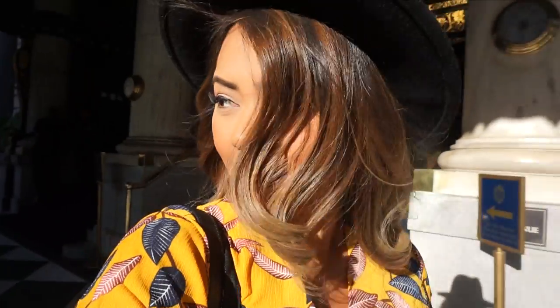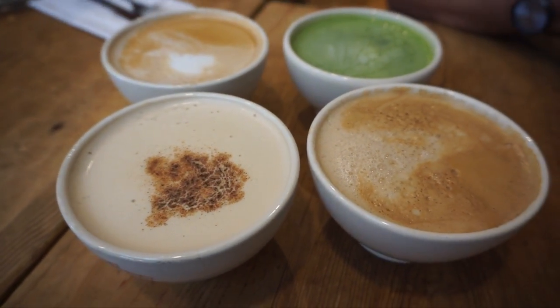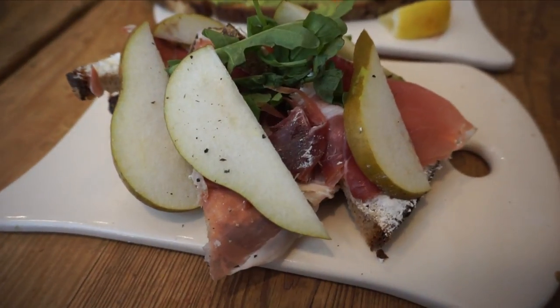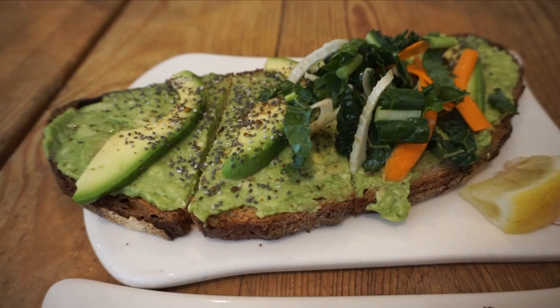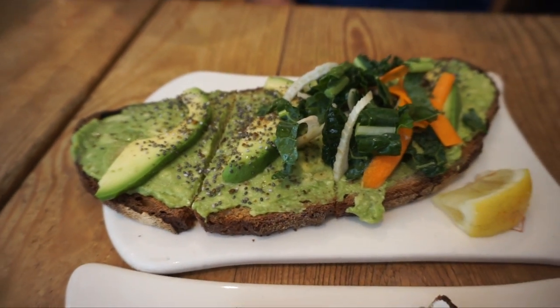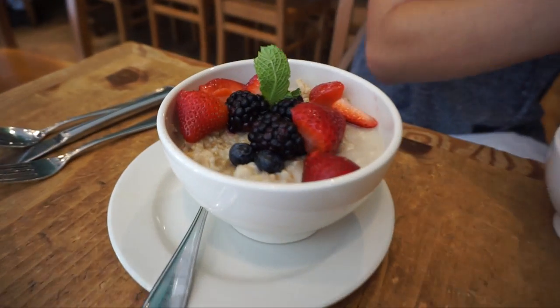Right now, we're meeting a friend. We're right next to Central Park, eating some breakfast. We got our lattes, coffee. Here's my order. I got the prosciutto and fig tortines and avocado toast for Chris. That was cute. Yeah, I got that.